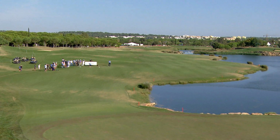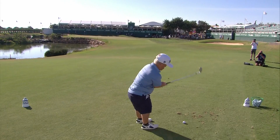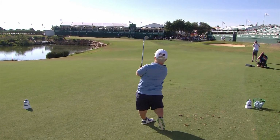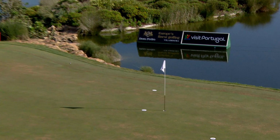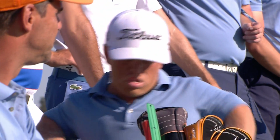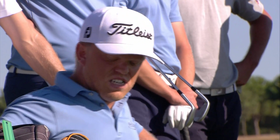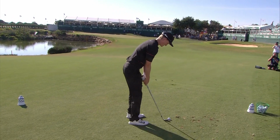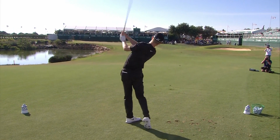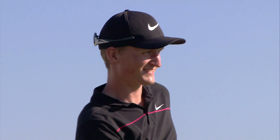Club change here, so some strategy going on. Little unfortunate. Marcus, you've got a couple of closes to beat. What do we think? What do we think? Oh, half a yard too far to the left.